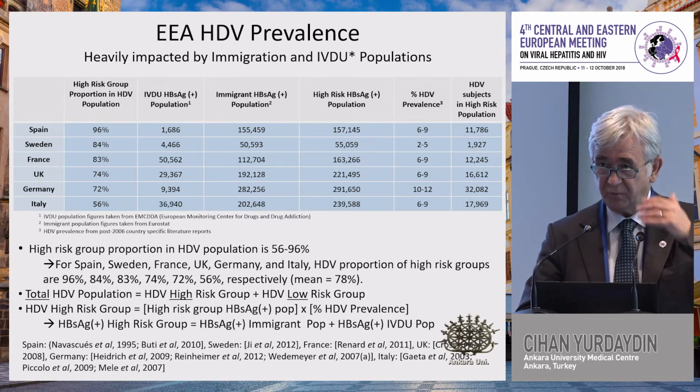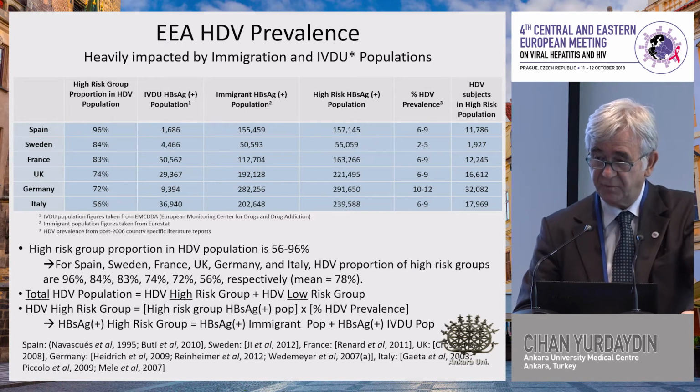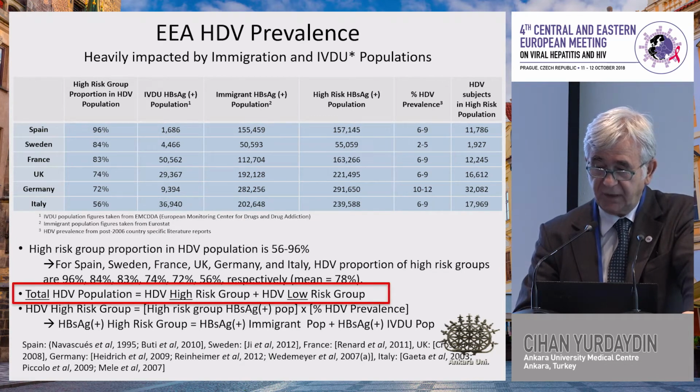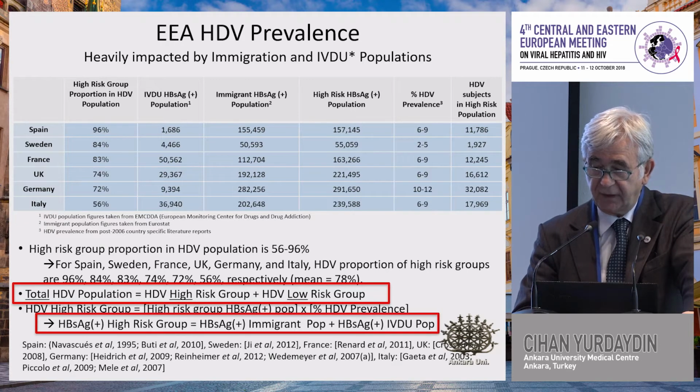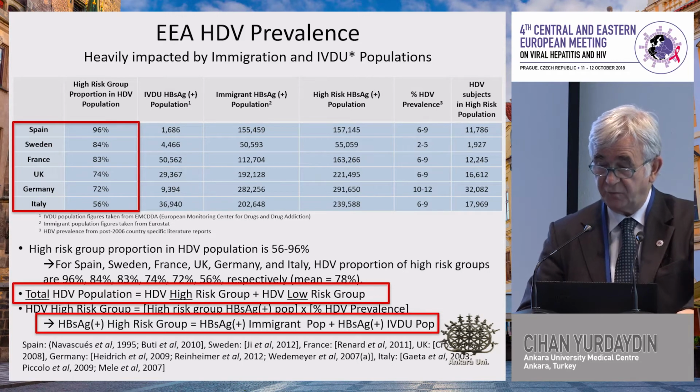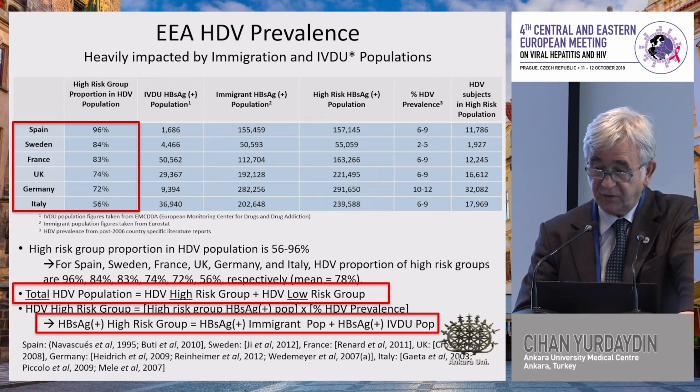Now, in terms of the estimation of Delta prevalence on a global scale, especially in Western countries, we look at the total HDV population as the population of the high-risk group plus the low-risk group, the addition of that. And we look at the surface antigen-positive high-risk groups, which are immigrants and IV drug user population. And as you can see, in countries like Sweden, Spain, and France, 85 to 95% of the total Delta population are confined to these high-risk groups.